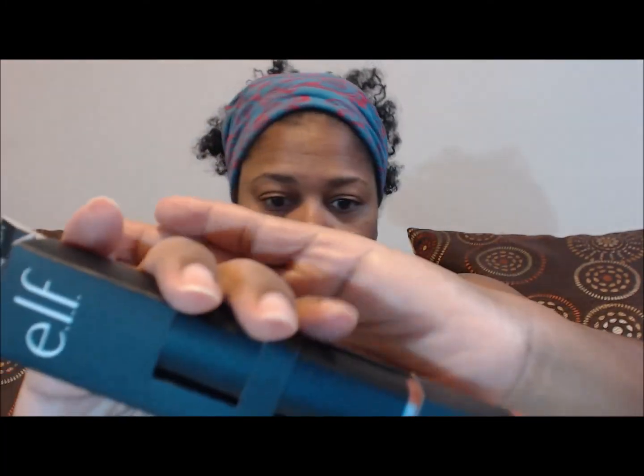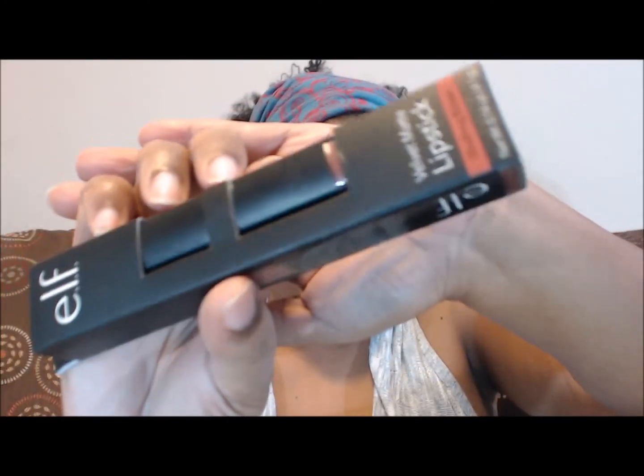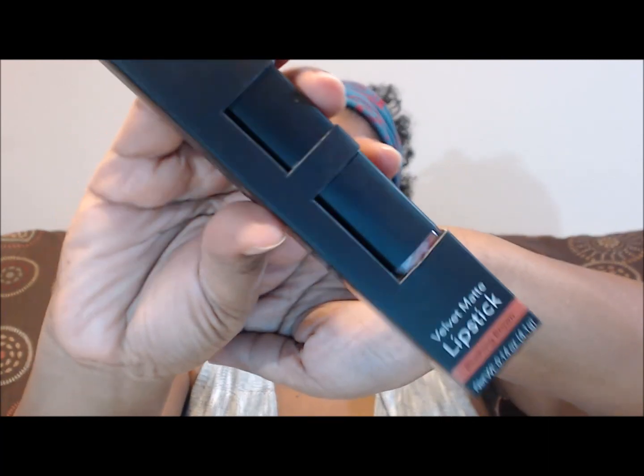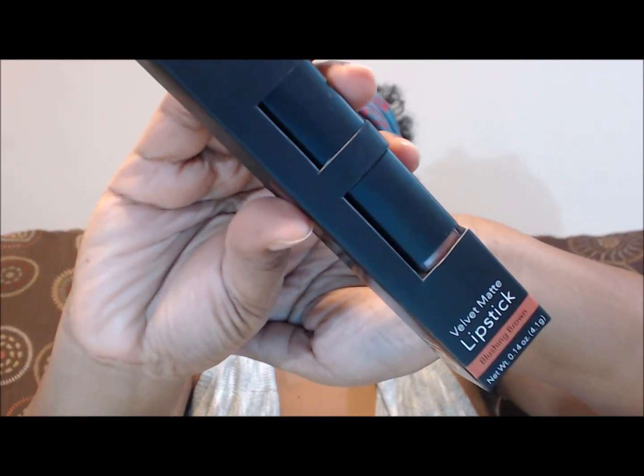Okay. Here is blushing brown, and I actually ended up getting three of these, one for my girlfriend and one for my sister. She's gonna hit me up real hard when she comes home for Christmas, and one for me. And this is velvet matte lipstick, and this is blushing brown. I'm hoping this will be real nude on me and not too ashy, because you got to be real careful, especially in the winter months, rocking these nudes. You got to be extra moisturized.